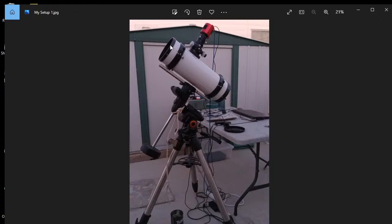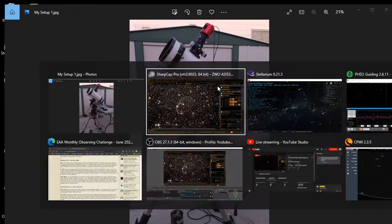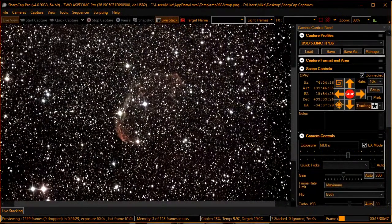So it's a very simple, inexpensive, and yet pretty effective kind of telescope, especially if you like doing imaging. The F4 is nice and fast, not too fast, but fairly fast, so that it captures photons pretty quickly, which is nice for imaging.